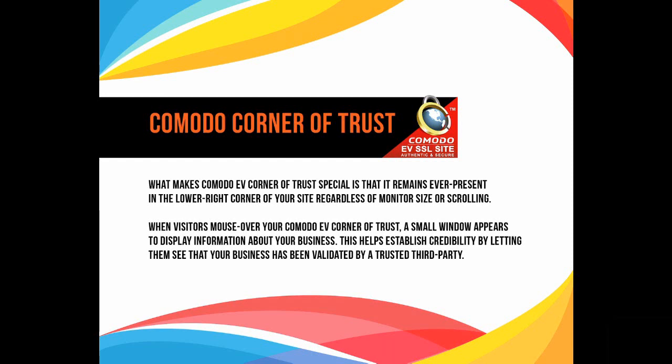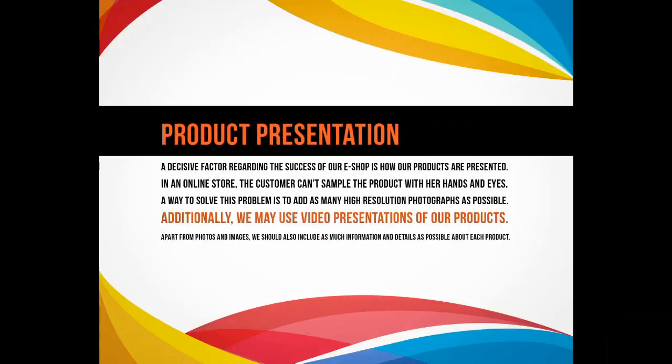A decisive factor regarding the success of our eShop is how our products are presented. We have already explained that in an online store, the customer can't sample the product with her hands and eyes. She only gets a general idea, looking at some photographs. Until she receives her order, she will not know exactly how the item she bought is going to look and feel. A way to solve this problem is to add as many high-resolution photographs as possible.